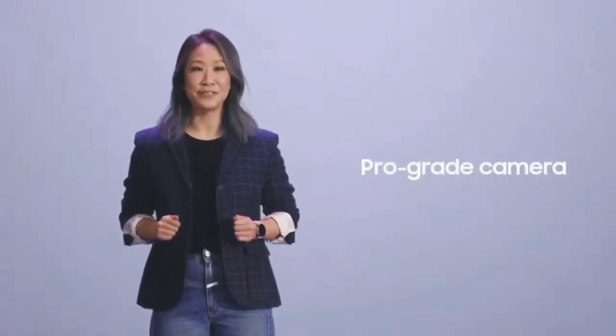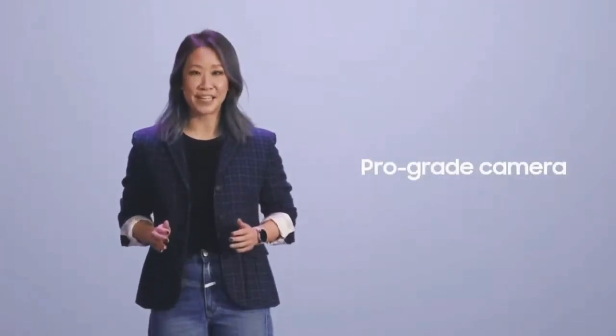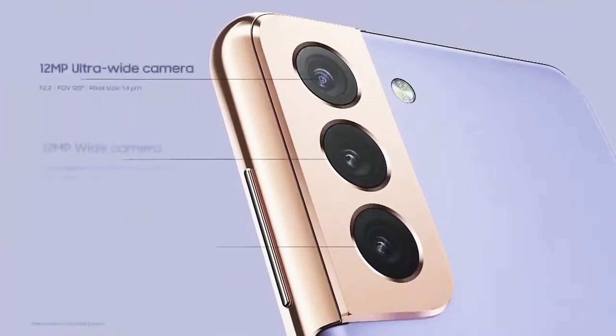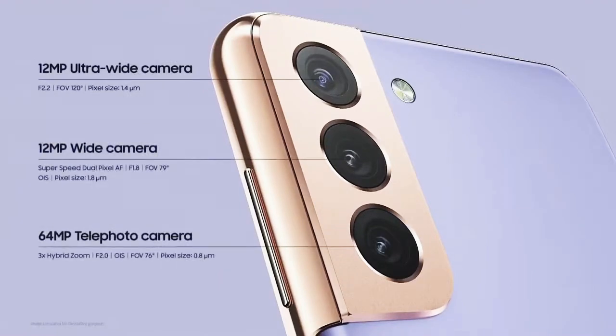Thanks to AI, this pro-grade camera does all the thinking for you. It knows how to adjust its settings to give you the brightest, most natural photos with 3 lenses that render your memories crisp and clear. That kind of intelligence turns everyday photography into an epic experience.